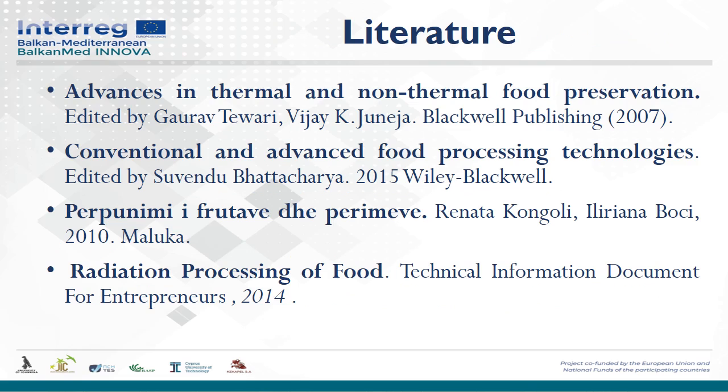Well, this was the lesson for today. We have talked about ionizing radiation and high pressure processing. These technologies had been known for a long time, but nowadays they are being applied on a large scale in the food industry. If you want to get more information about these technologies, you can browse one of the literatures that are shown on the screen.